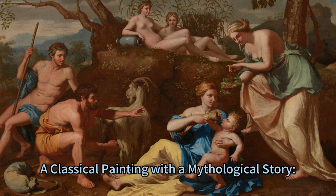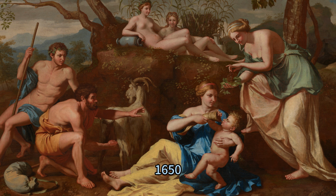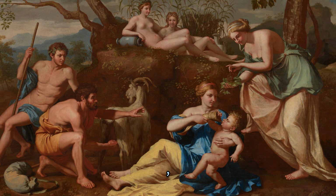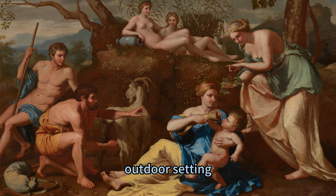A classical painting with a mythological story, Nymphs feeding the child Jupiter by follower of Nicolaus Poussin, circa 1650. Nymphs feeding the child Jupiter, housed at the National Gallery of Art, Washington, D.C., depicts a classical scene of several figures in a lush, outdoor setting.